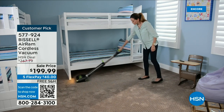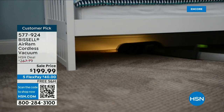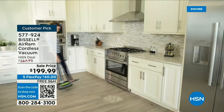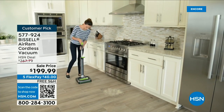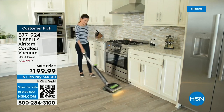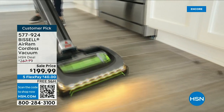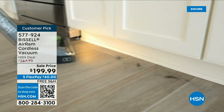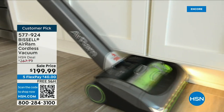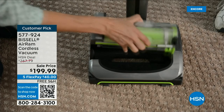I like how lightweight it is too. If you are carrying a big, bulky, heavy upright around, they are really, really frustrating. And maybe that's too hard for your shoulders, your arm, your back. Maybe you don't want to drag it up and down the stairs over and over again. Grab this today, and I can tell you, you're going to be so impressed. Over 1,000 rave reviews. This is one of our longest running, all-time best-selling vacuums. You can't make a mistake.